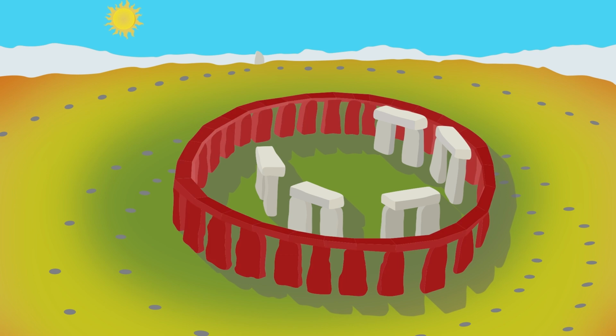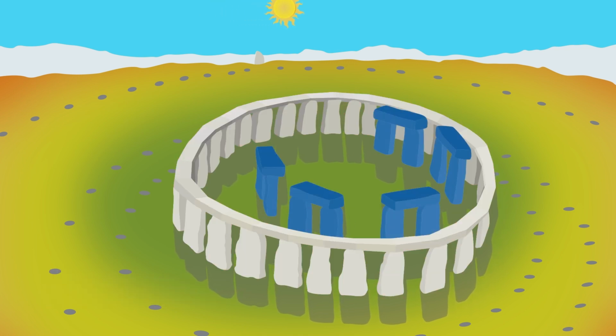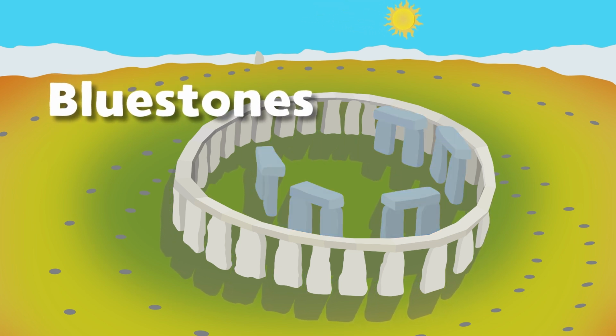The outer ring is composed of large standing stones. These stones are known as sarsens. Inside the circle is another set of smaller stones arranged in a double arc, known as bluestones.